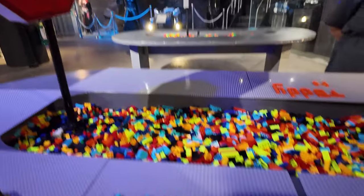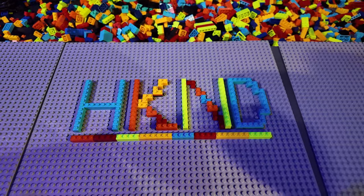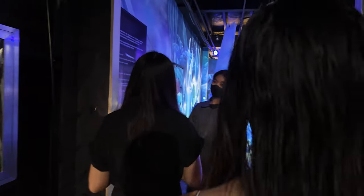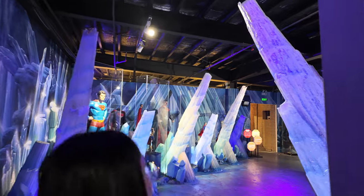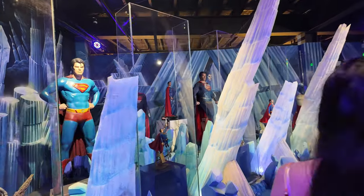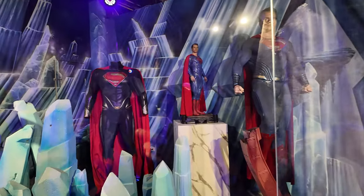Found the missing piece. Oh. Just like that. They're pretty nice. Okay, so this is the first station of using the last one. So the real one using the movie. Nice.